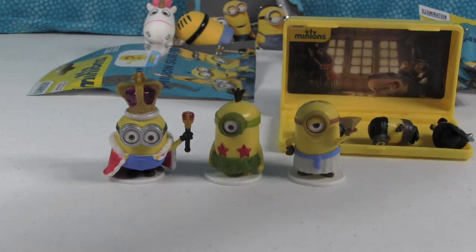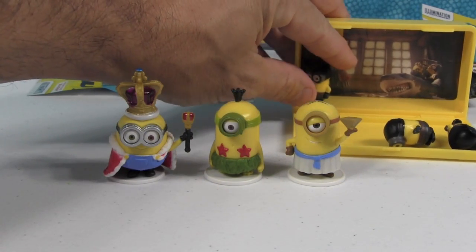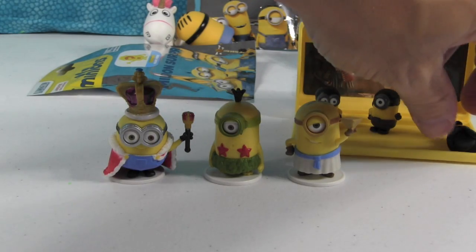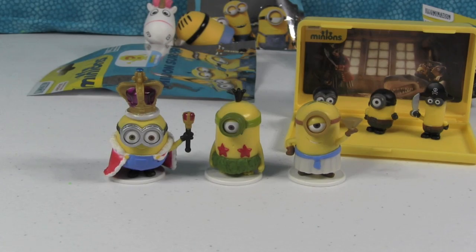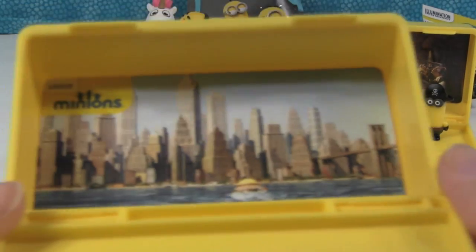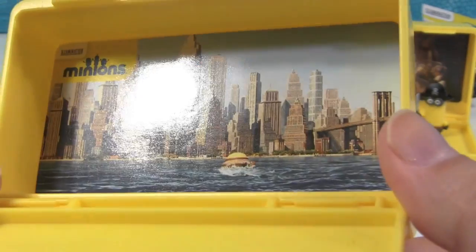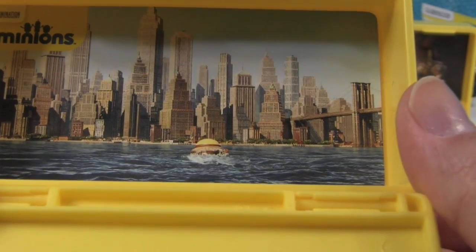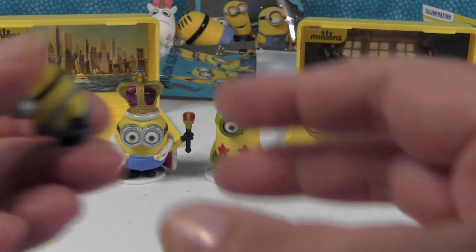Okay, so I'm going to set my little pirate minions back up. And Shannon's going to slide over here and she's going to open up the rest of the blind bags and show us her minion 3-pack. Let's see. Here we go. So I had opened up the New York City minions. So here we have a little NYC background. It looks cool. Like there's a little minion in the water. Is that a minion or a little minion boat or something? I don't know. It's hard to tell. We plan on seeing the movie, so we'll find out for sure once the movie's out.